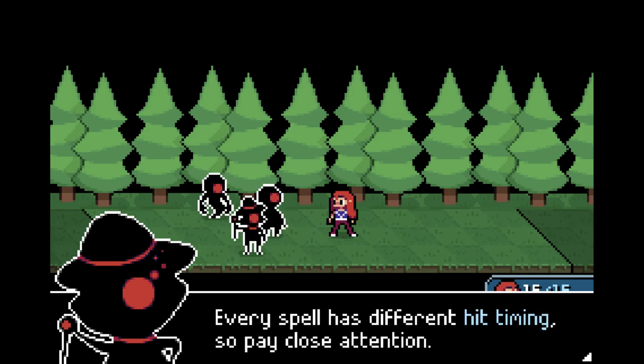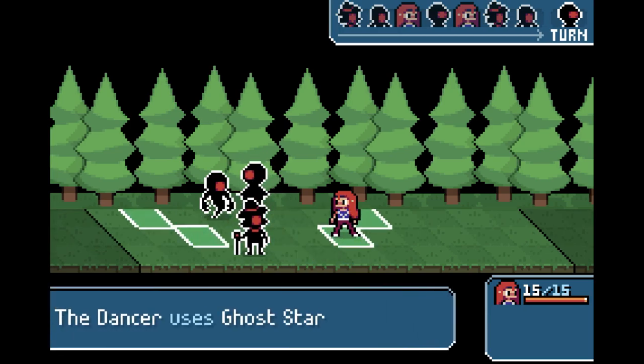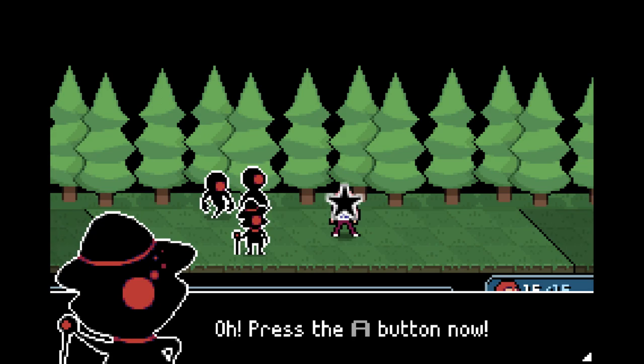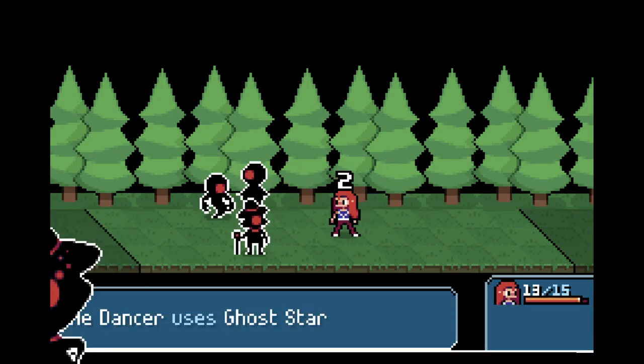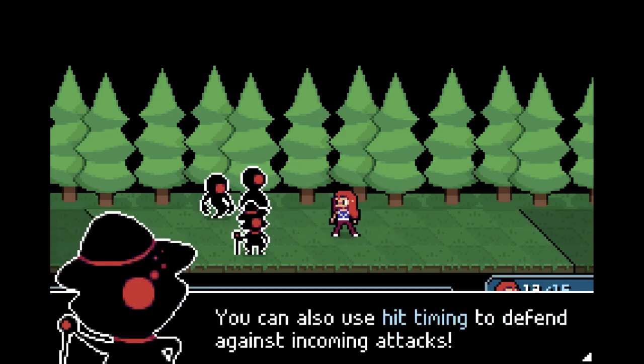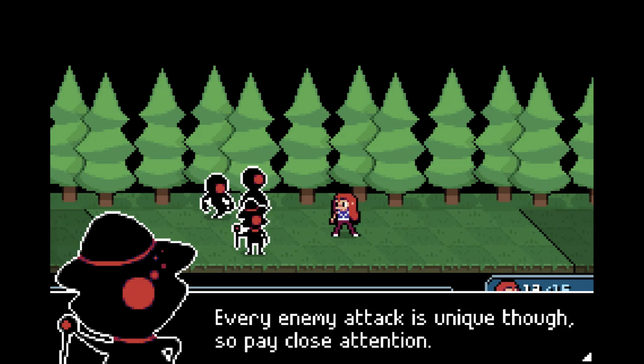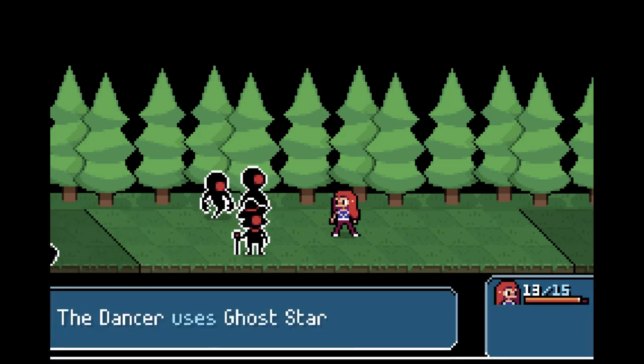That's weirdly phrased. Every spell has different hit timing, so pay close attention. Oh, press the A button now. You can also use hit timing to defend against incoming attacks. A nice reduces damage, but a great means you barely get scratched. Every enemy attack is unique though, so pay close attention.